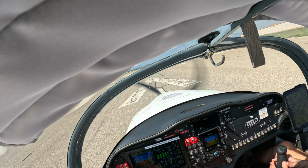Make a call that we're clear of the runway. Compton traffic, Sling 519 Charlie Victor, clear of 25 left, taxiing back, Compton. Okay, really good.